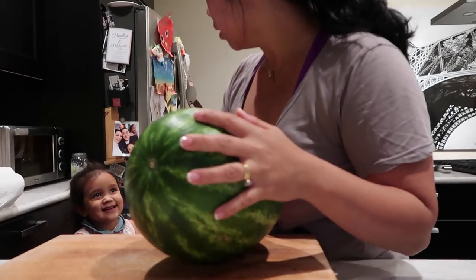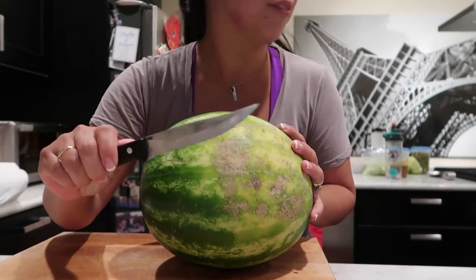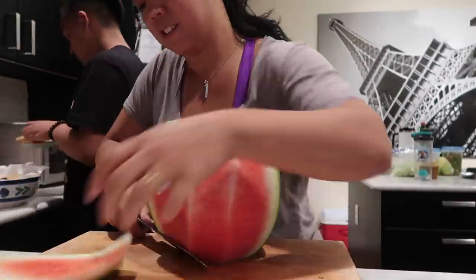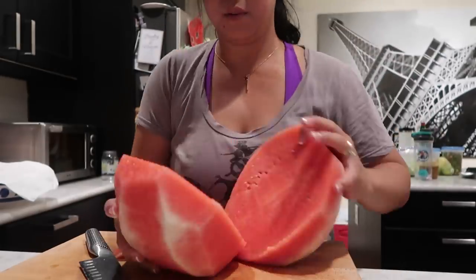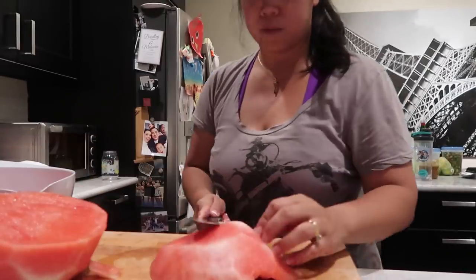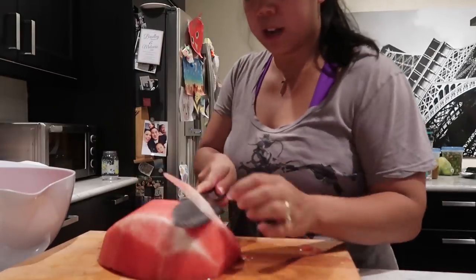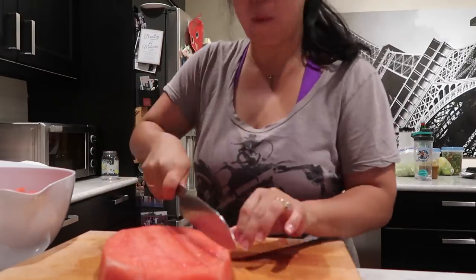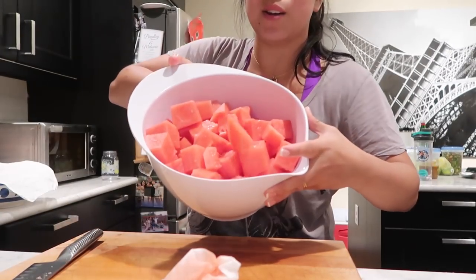Oh, girl, you're tripping. Oh my gosh. She moved the knife. Thank you, sweetie. Although, I'm not going to cut the watermelon with this knife. And that's how you cut a watermelon.